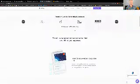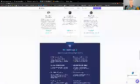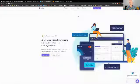So it's actually free to sign up an account. I think there's a small cost for each of the cards or for your staff. But you can certainly sign up an account, log in, and you can get underway with a virtual card.